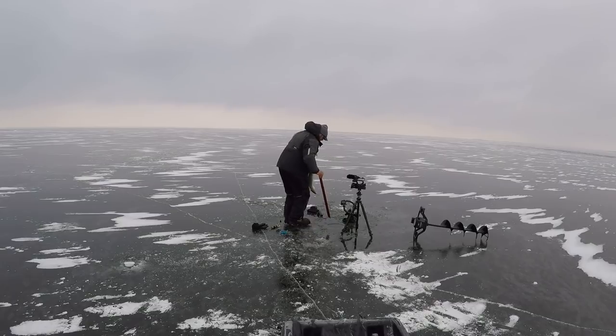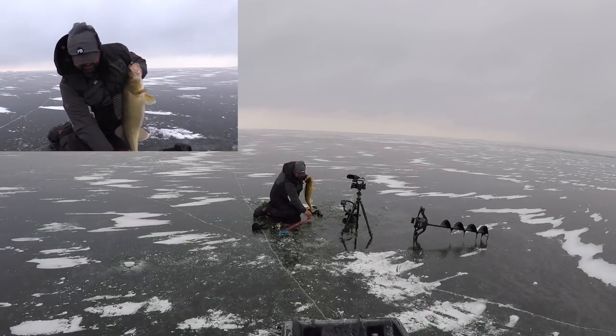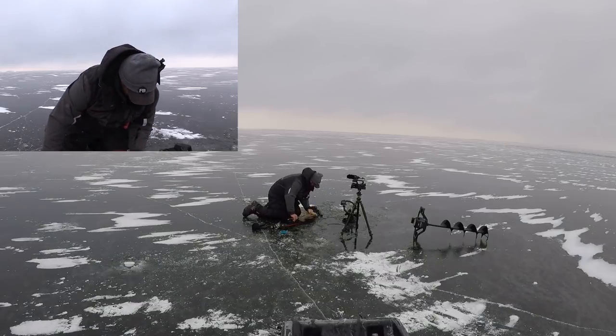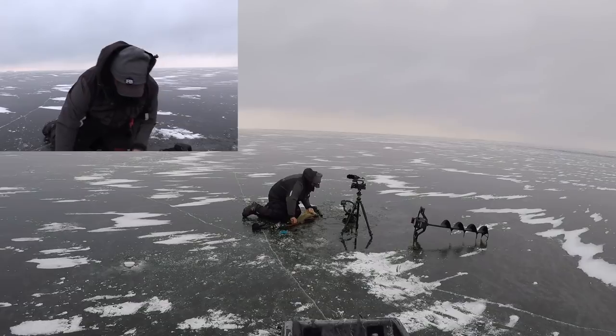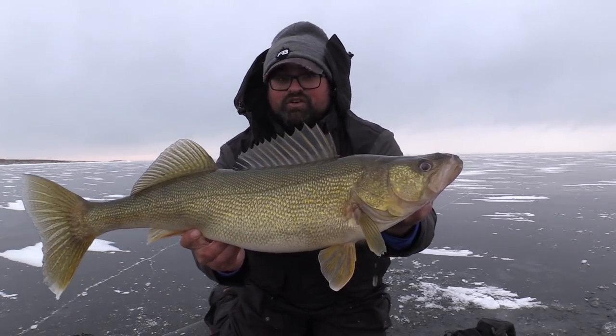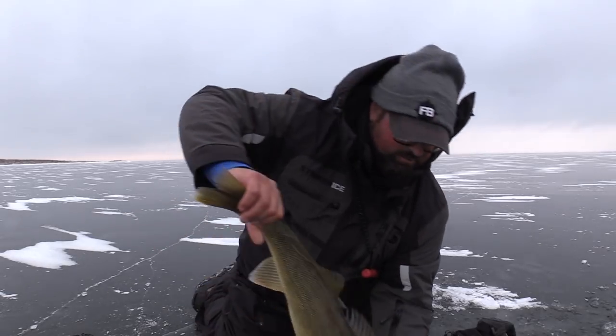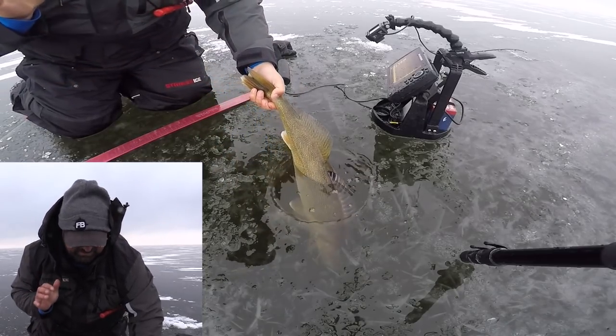Make sure you have a wet measuring board, you wet it so their skin doesn't stick. That is a monster. Giant fish. Yeah, baby. 29 inches, baby. Awesome. Beautiful fish. And look at that. Hardly out of the water at all. Back down. Take care of those fish, please.